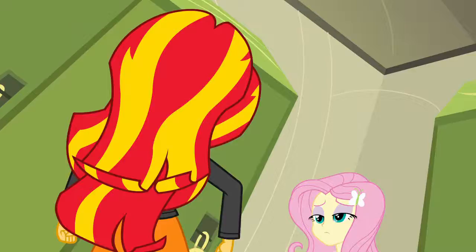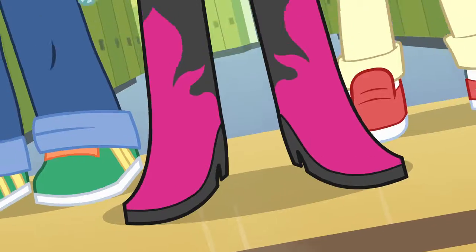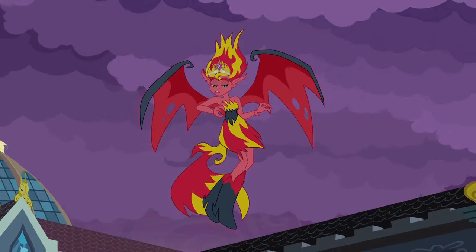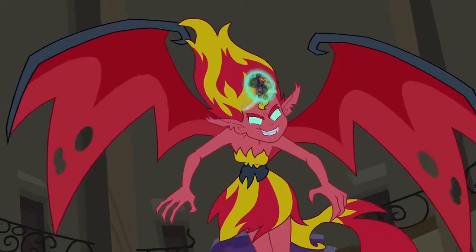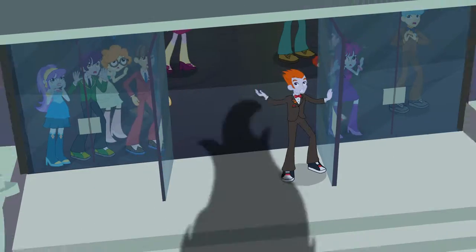I think my favorite character from the film would have to be Sunset Shimmer, and that's primarily based on her design because she goes from kind of a normal-looking human to this evil creature at the end, and it's just a really cool design character. It's got a real edge to it, but it's still cartoony, and that's the kind of stuff that I really like, so she's my favorite.